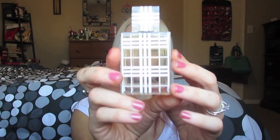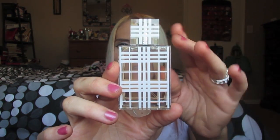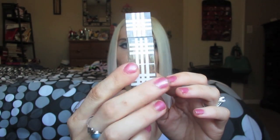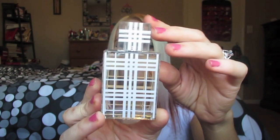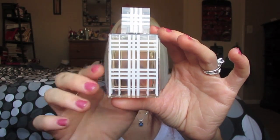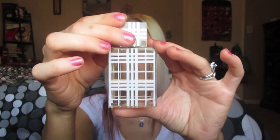Also, the bottle inside looks very nice as well. You can see it's a very nice little bottle. It's got the Burberry print on the bottle all the way around on the top, and the perfume itself is kind of a light beige color, so it looks very nice. Looks very nice sitting on your perfume counter or dresser or wherever it is you keep your perfume. Just adds a nice little touch to it, very classy with that plaid.